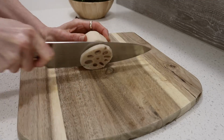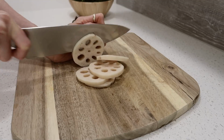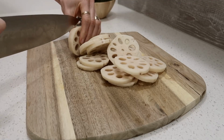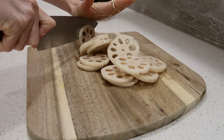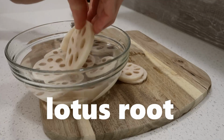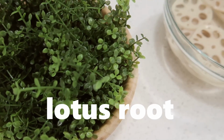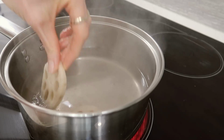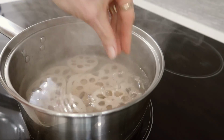And then I started to prepare some meals, and that is a lotus root, and I like to soak them in cold water so that way the bitter taste can go out of the roots, and then I start to cook them. I really like to use my clear jars to store food for so many reasons.